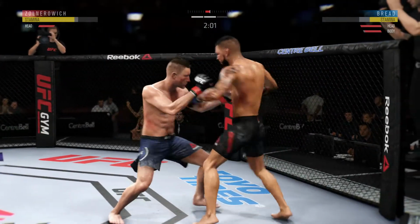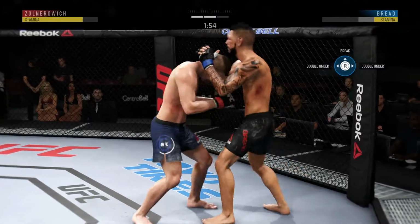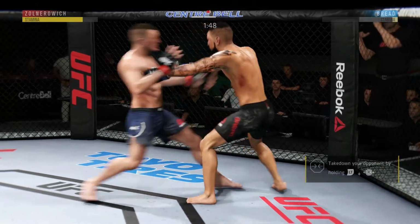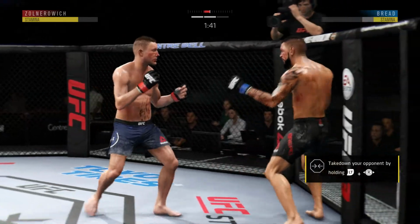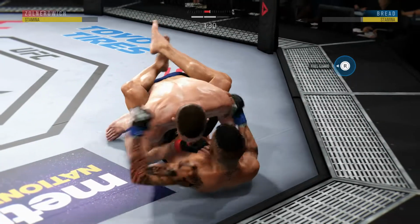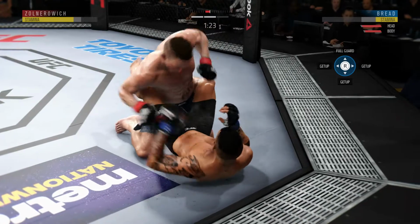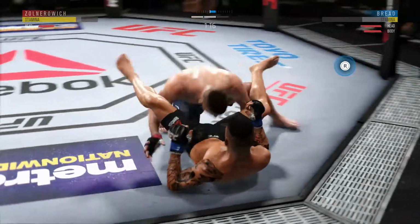Starting to do some really significant damage to the body here. Another strike lands there. And now he's got the tie clinch. Double underhooks in the clinch. Yeah, here he goes again. 90 seconds now remain in the round. There's a left hand. Big punch from the bottom.